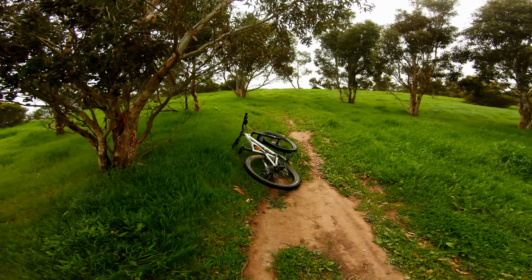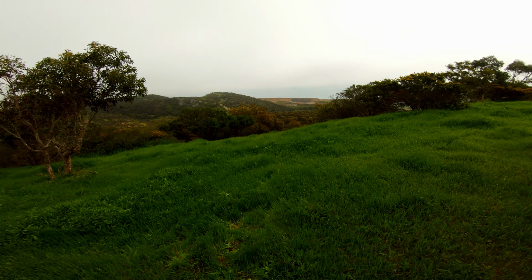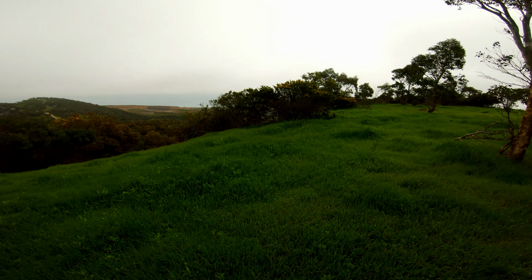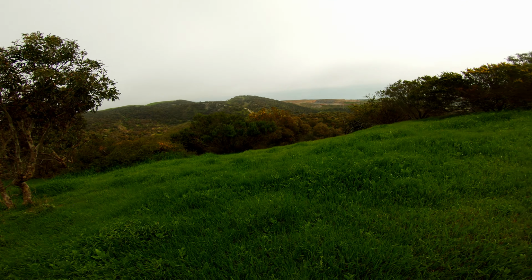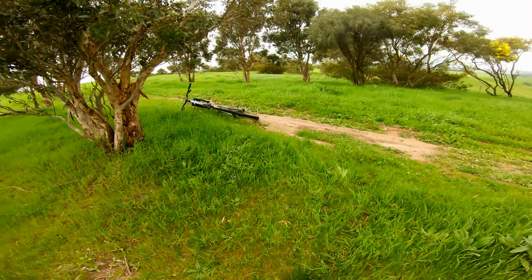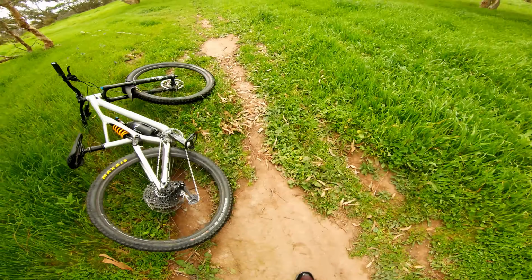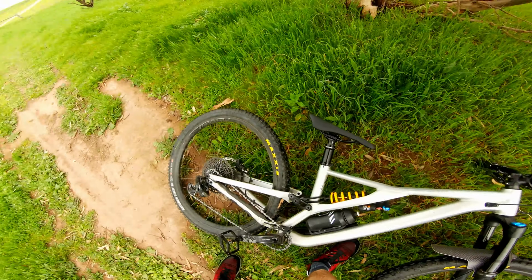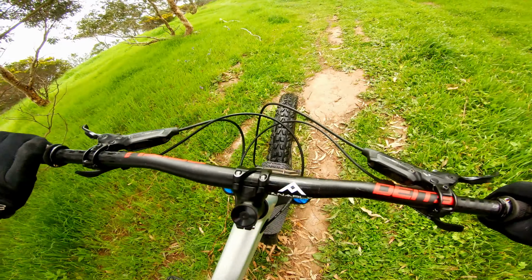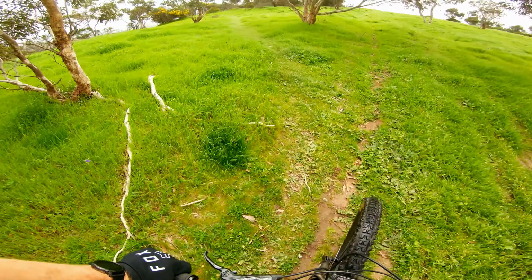Alright, so we've gotten to the top of the actual trail. And as you can see, we've got quite a lot of elevation to lose. So, one thing I really notice is there's a lot of moisture up here. The trail itself seems pretty dry, but could be a bit sketchy. So we're gonna take it pretty easy and just see what's ahead. Let's have a suss.